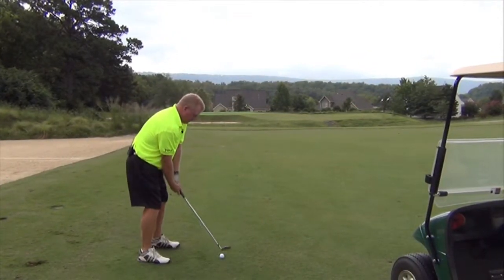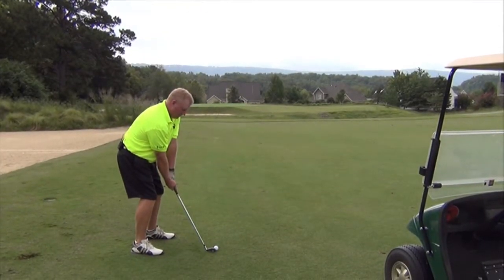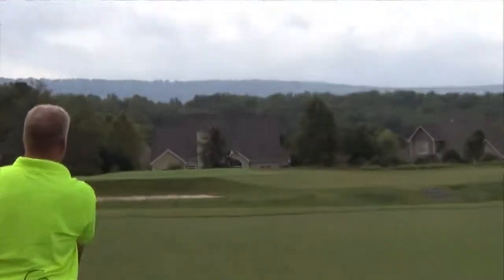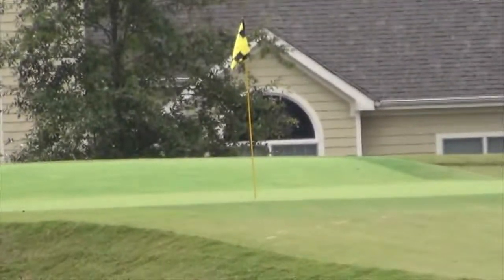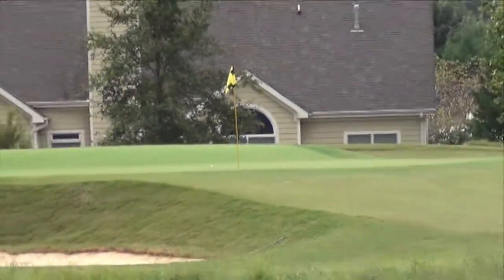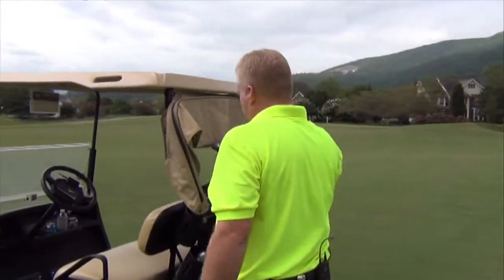Green light special. Just take the wedge back, bring it through proper. That looks good, Cooper, right at the flag. Ooh, can't tell how close it is, but it was a good shot. I'm guessing 8 feet or so. I like it. I like it a lot.